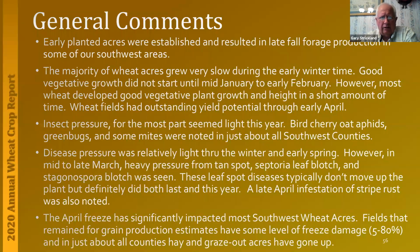The majority of our wheat acres, again, were in later, and they grew very slowly through the early winter time. We really didn't start to see good vegetative growth until probably mid-January to early February. We started getting some rain in that time frame, not heavy rain, but fairly consistent, and it kept us moist. The wheat really responded to that, and we developed good vegetative plant growth. As that continued into early spring, we really saw the wheat shoot up in height, and it responded in a short amount of time in our area.